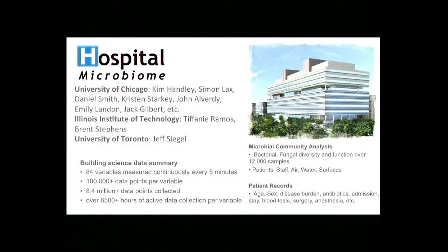And then Jack will tell you more about applying these techniques in the hospital setting and in the home setting, where fascinatingly the patterns are strikingly different from one another.